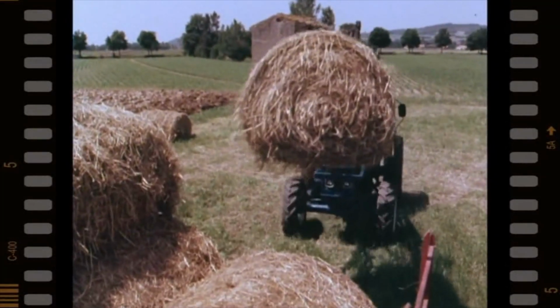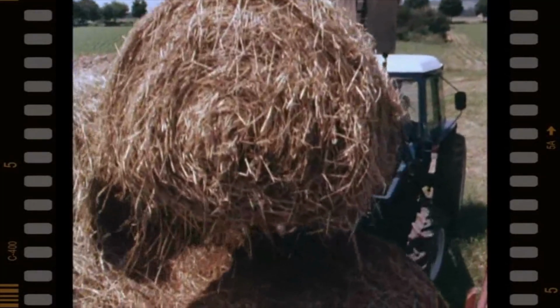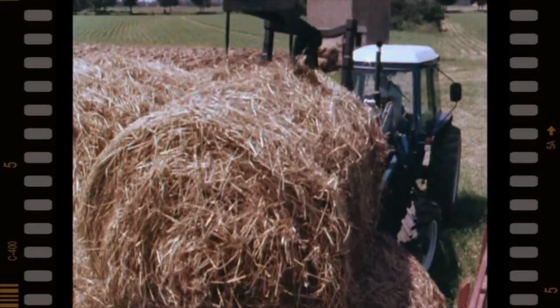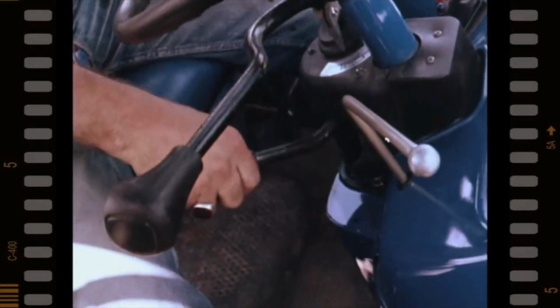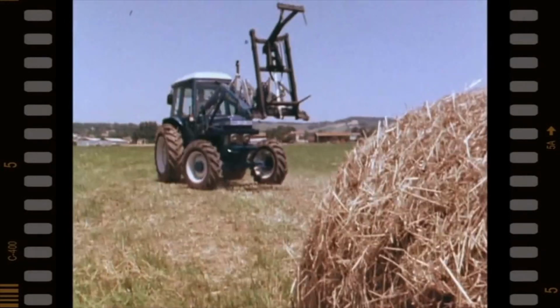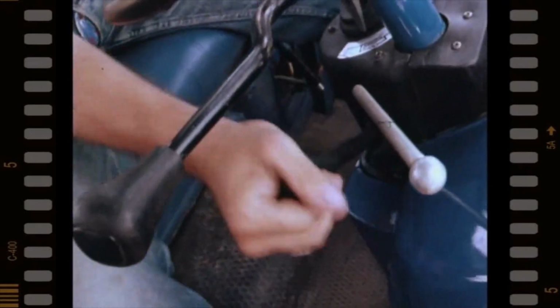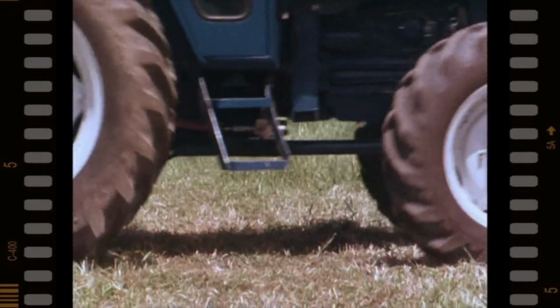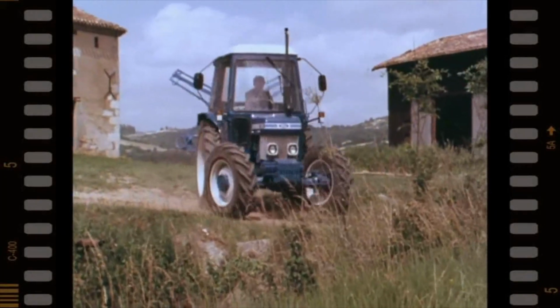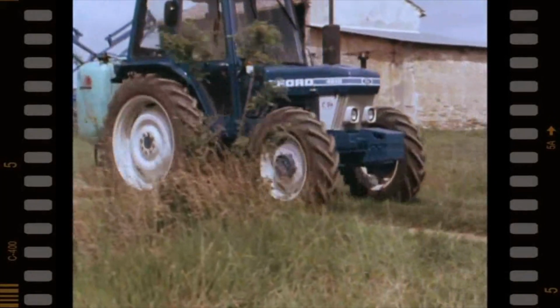All models in the Series 10 range can be supplied with factory-installed 4-wheel drive. You have variable front tread settings, several front and rear tire combinations, good maneuverability, and there's a limited slip differential available. Whatever your tractor requirements, Ford now supply it direct to you, tailored to your individual needs.